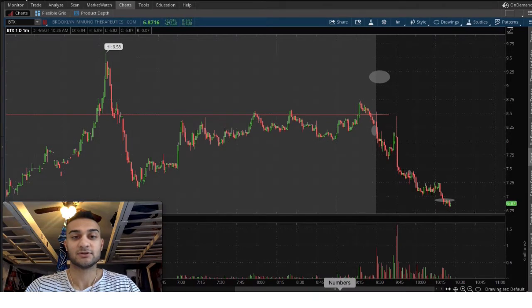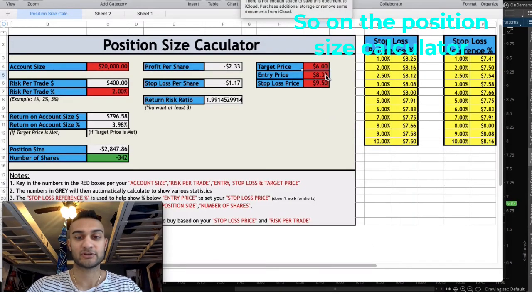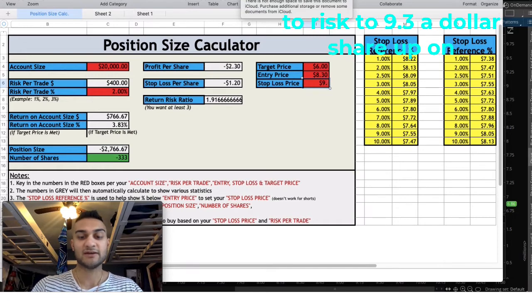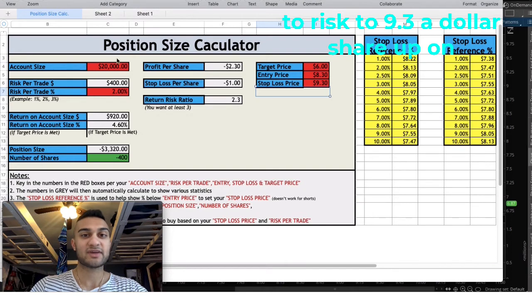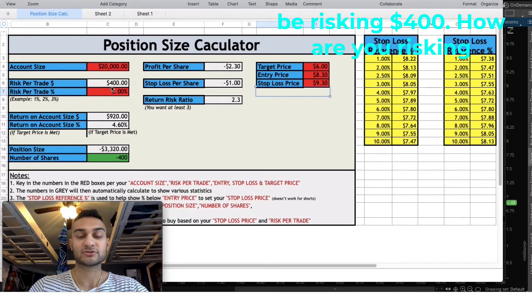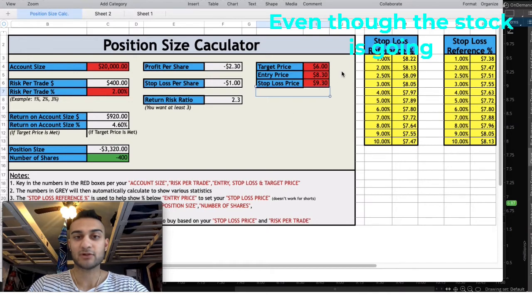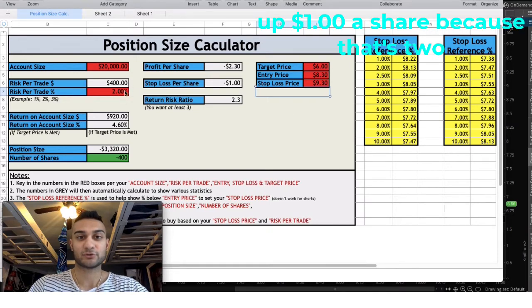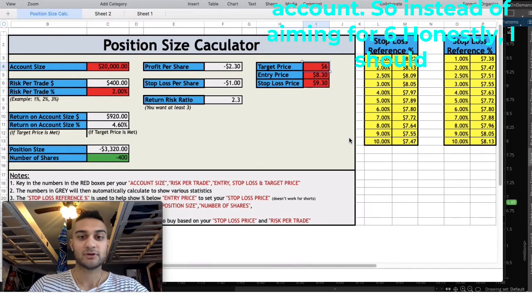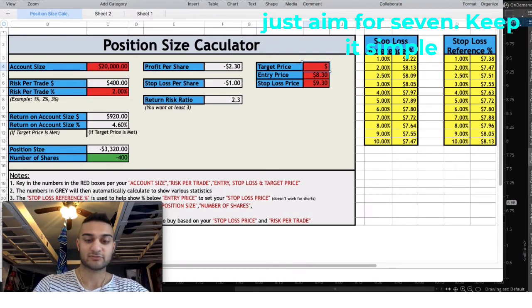So on the position size calculator, if you got in at 8.3 and you wanted to risk to 9.3, $1 a share up on a $20,000 account, you can take a 400 share position and you will be risking $400. How are you risking $400? Even though the stock is going up $1 a share, because that's 2% of your account, the position size calculator takes that into account. So instead of aiming for 6, honestly I should have just aimed for 7.